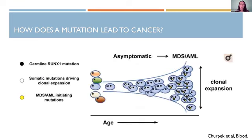This depiction here I pulled from Blood, and it's a great article that shows this diagram of how RUNX1 mutations lead to cancer. It's a more detailed depiction of the diagram that I just showed. So here you'll see these colorful cells that all have a black dot in them indicating a hereditary germline RUNX1 mutation. As someone ages, going towards the right of the screen, you can see that they naturally develop new acquired mutations within those blood cells or in those stem cells. And then that ultimately, as certain numbers and types of mutations are acquired, can lead to clonal expansion and development of MDS and AML.